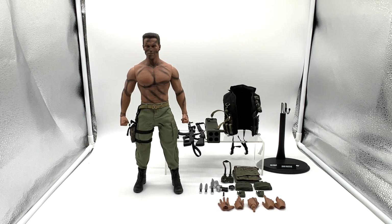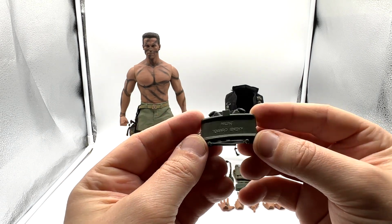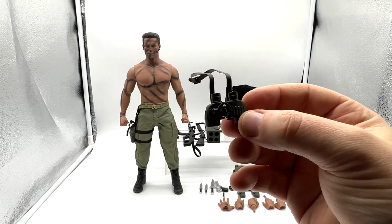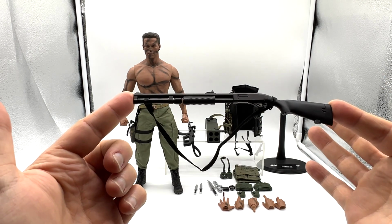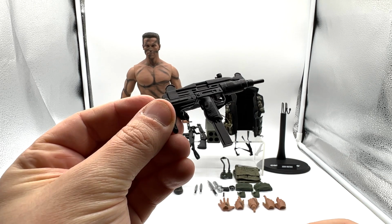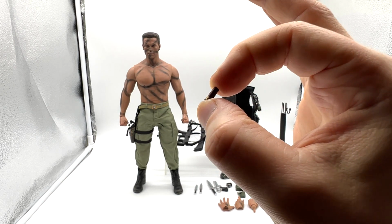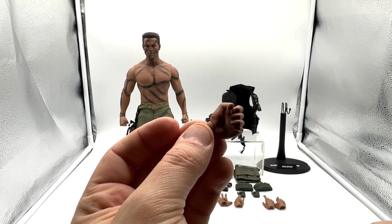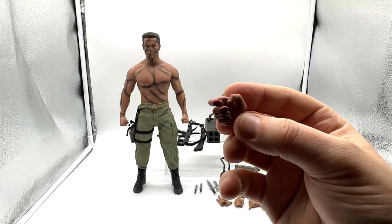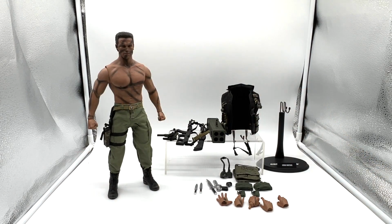So starting off, he comes with one tactical vest, 2 shoulder pouches, 2 claymores, 2 remote detonators, a pair of binoculars, a Desert Eagle, a combat knife, 2 throwing knives, a pump action shotgun, 1 Uzi, an assault rifle, a wristwatch, 12 shotgun cartridges, a left open hand, a left holding hand, a left partially closed hand, a right trigger finger hand, a right holding hand, a rocket launcher, and a base and crotch grabber.